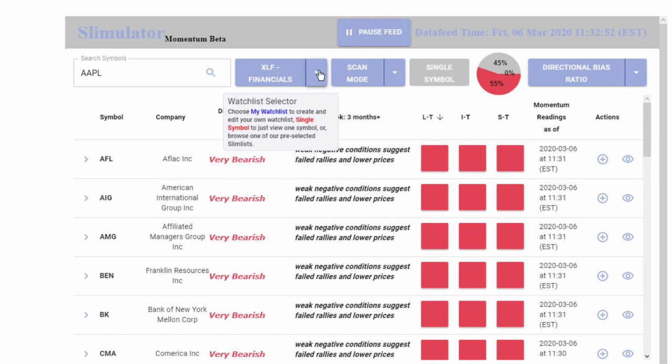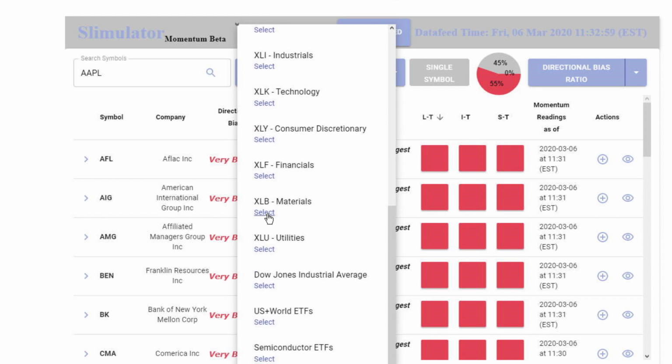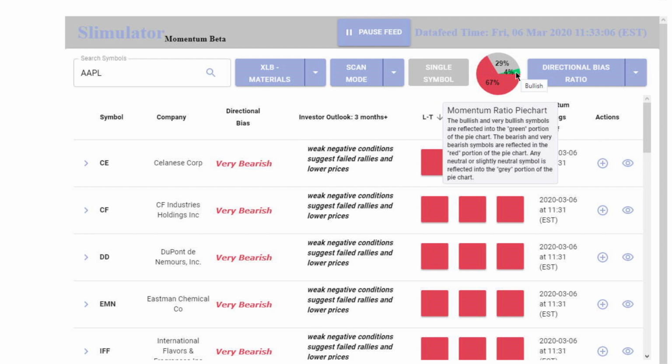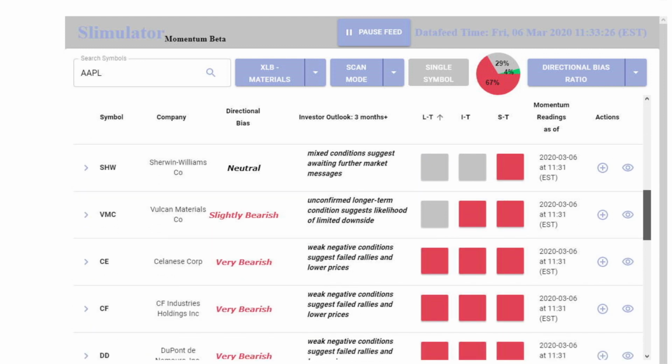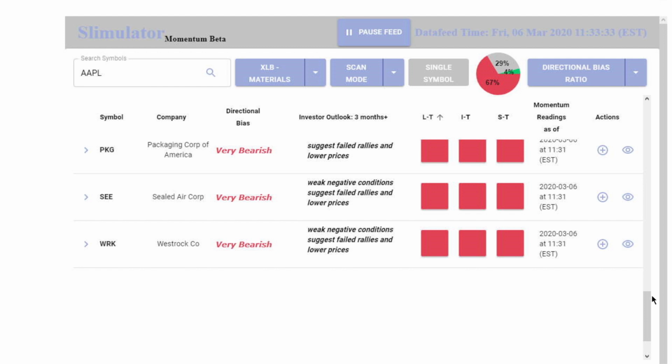Of course, you could look at this if you have this particular tool. It's just absolutely fantastic. Let's just look at the materials right in here, and you can see that materials are 67% negative and only 4% positive. Well, what could possibly be positive in there? How about Newmont Mining? Very bullish. Green all the way across. Very strong positive conditions suggest minor declines and higher prices. And you can see in here all of the stocks that are either slightly bearish or very bearish in the materials category. And if you're an investor, you would be able to sidestep the decline that's going on right now. So this is a look at me just doing some analysis in here using this absolutely amazing thing.